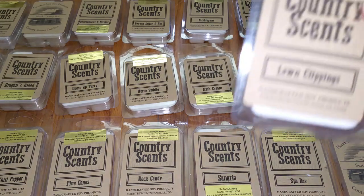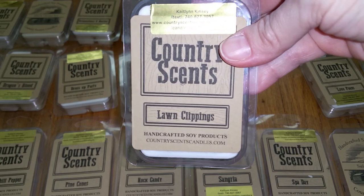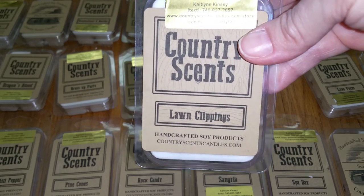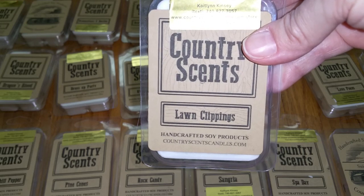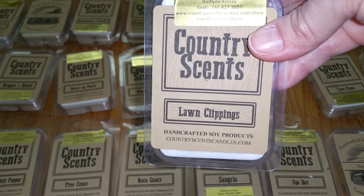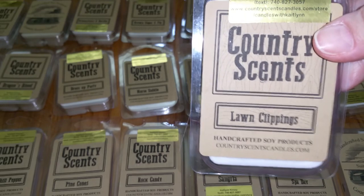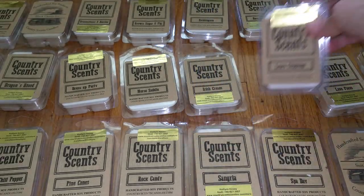Lawn Clippings. The notes are the wonderful fresh aroma of freshly cut green grass. This really does smell like fresh grass, although it's a little bit too sweet to be completely authentic. It smells more like fresh grass mixed with wildflowers, but it's a fantastic scent. It's listed as having a moderate throw, and that was the case. I would say the throw was good to fairly good, 3.25 out of 5.